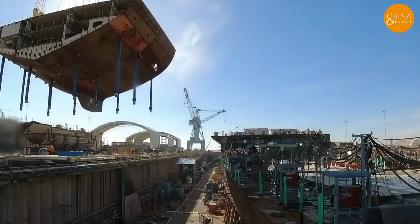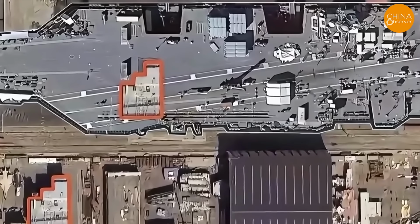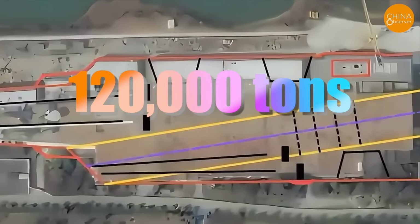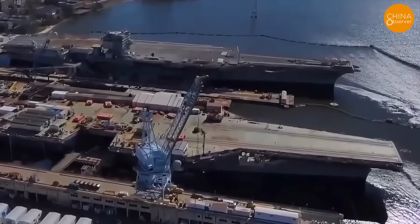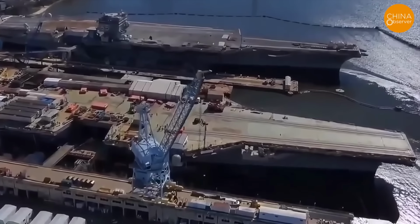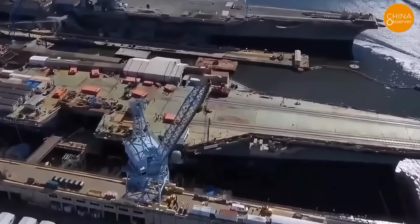120,000 tons, the ultimate challenge in carrier design. When a short video claims that the Type 004 will reach 120,000 tons, far surpassing the U.S. Ford class. But the key questions from an engineering perspective are, how will you build it? Where will it be built? And what materials will be used?